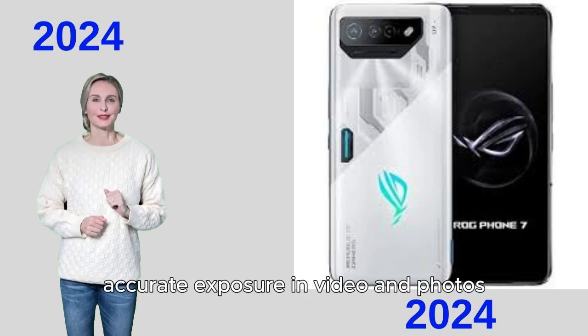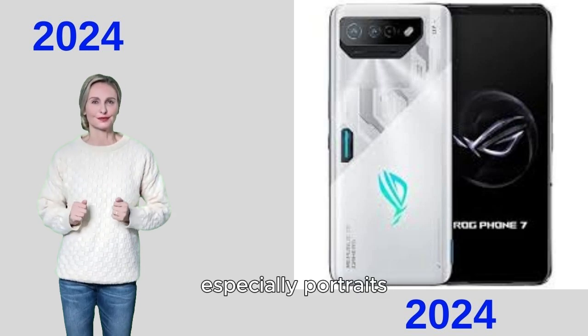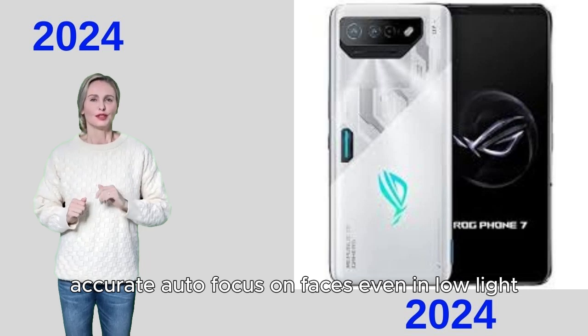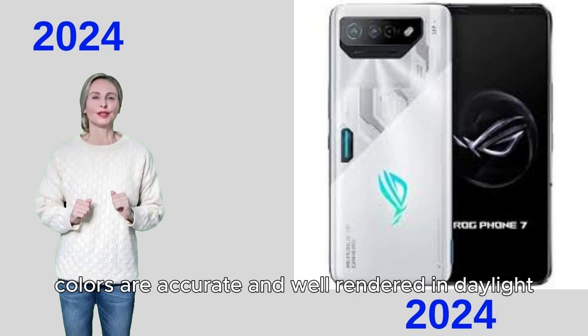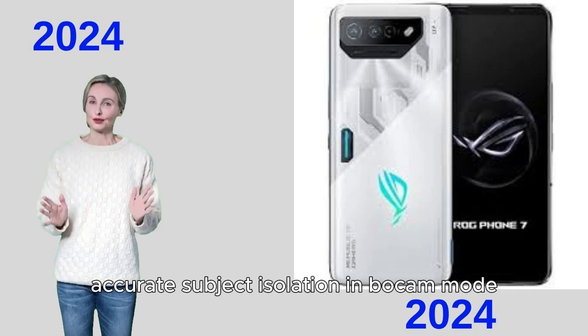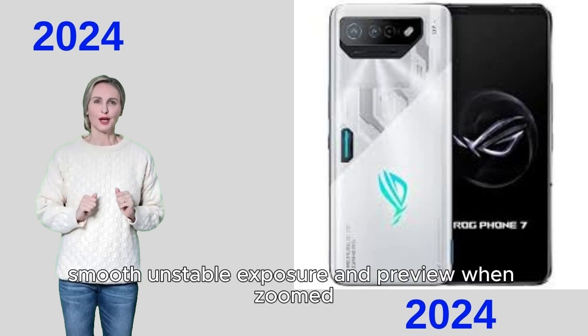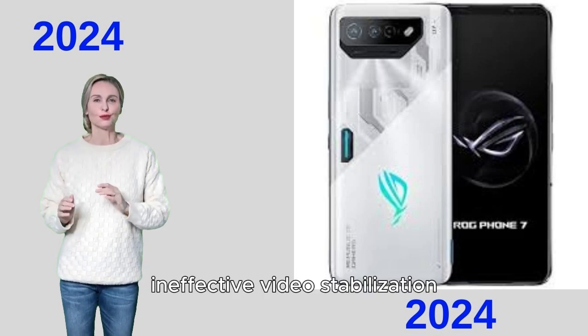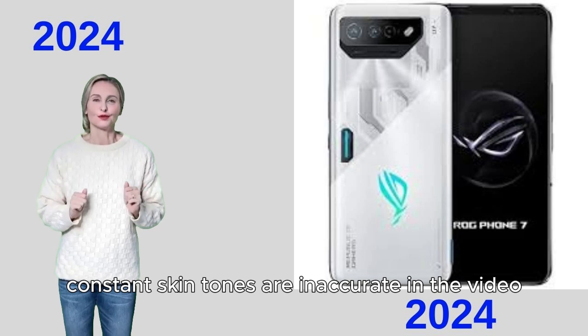Pros: accurate exposure in video and photos, especially portraits. Accurate autofocus on faces, even in low light. Colors are accurate and well rendered in daylight. Accurate subject isolation in bokeh mode. Smooth and stable exposure and preview when zoomed in. Effective video stabilization.